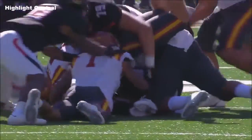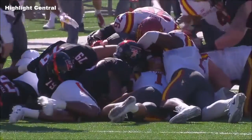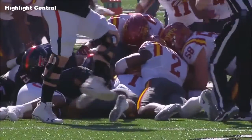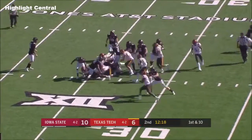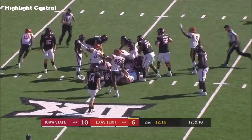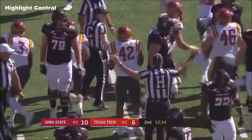We'll see if he was down or not. They have called it Iowa State football. Both teams with an early turnover here in the first. Nesby, plenty of touches early on to the first half. This time snipped off. And Iowa State says they've got another fumble recovery. And they do.